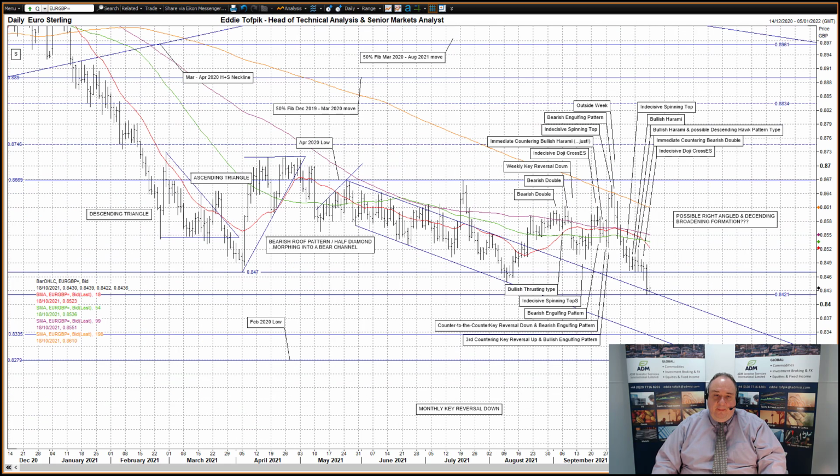Euro sterling. A bearish long black Marubozu on Friday, after some earlier hesitation from midweek, finally gave way. It was the lowest low and low close since February 2020. Perhaps most importantly, it was also a clear move and close below the March low at 84.70.